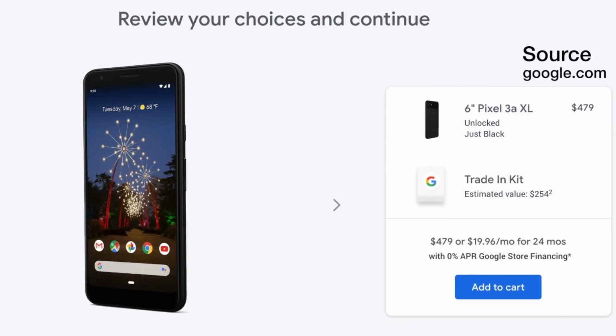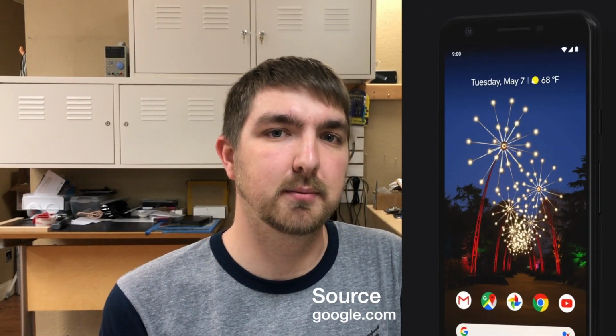I even had a tab open with all the trade-in options, trying to see what the best deal I can get out of it is, and I kind of came to the conclusion that I'm just going to buy whatever OnePlus device comes out next. So I'm not going to be spending my money on that. I might get a used one day, but I'm not going to be buying a new one.